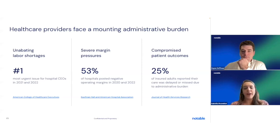When we work with many organizations, we often hear that they're all facing a mounting administrative burden. Some common themes that we see across the board are labor shortages. This could be anything from my staff being unable to keep up with the amount of work on their plate, to not being able to fill the positions that are currently set to be backfilled. Then there are severe margin pressures from a financial perspective, having to determine where to make cuts and how to be most financially responsible when it comes to serving patients and staff. All of these pressures lead to compromised patient outcomes.